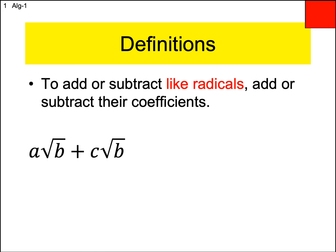So if the radicals are like, and by like I mean what's underneath the square root symbol is exactly the same, right? If you have what's underneath the square root symbol the exact same number, turns out you can add or subtract them. How do you do that? You look at their coefficients. So in this case, what's underneath the square root symbol here is b, for both of those terms right there. Therefore, I can add these. So all I do is add their coefficients, whatever a plus c is.